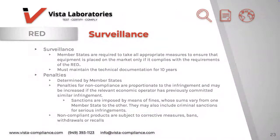RED surveillance. Member states are required to take all appropriate measures to ensure the equipment is placed on the market only if it complies with the requirements of the RED. You must maintain the technical documentation for 10 years. Penalties determined by member states.